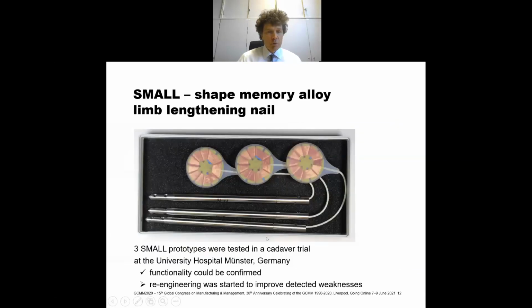Three such small prototypes, here you can see the receiver coils, were tested in a cadaver trial at the University Hospital in Münster in Germany. The function could be confirmed, but as we detected some weaknesses, we started a re-engineering.